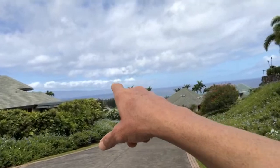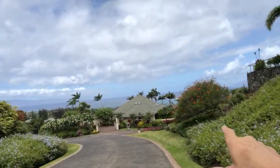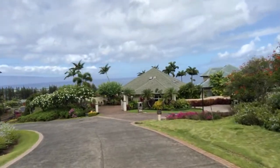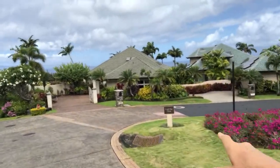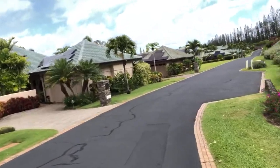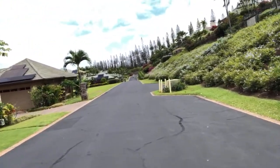Right there is the island of Lanai, just to give you a little point of reference. And then up here around the corner is Molokai. And again, we're in the original phase 1 of Pineapple Hill, coming up here on Cook Drive. And I won't go up and down every single street, but I will make an edited video going through the entire neighborhood.